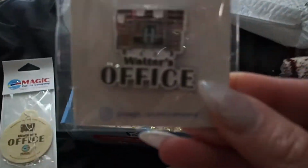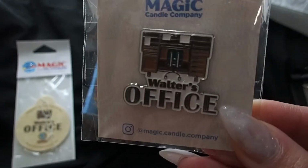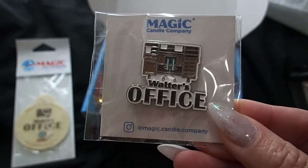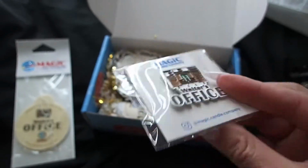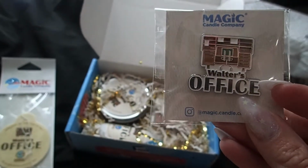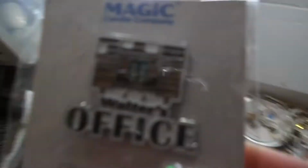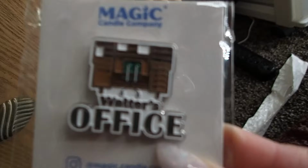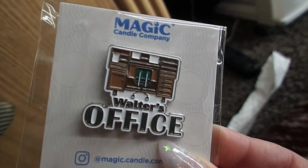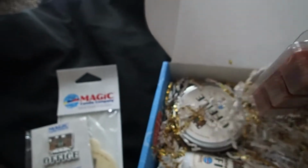Oh my gosh, it includes a pin. Are you kidding me? Look at this. That is actually really cool. That is very cute. It's like a little desk and a chair. I don't know if you can tell, my camera is not very good anymore, but oh wow, I love it. That's so cute. And then, oh, that is so lovely.